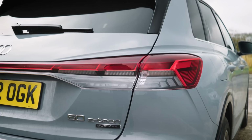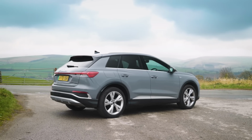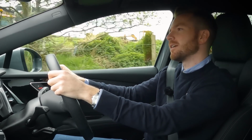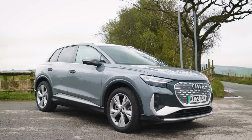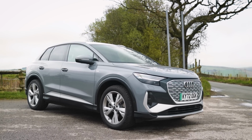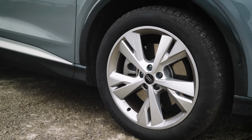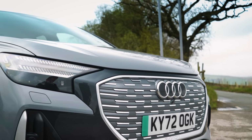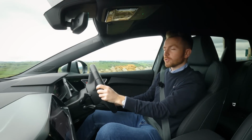This model's the all-wheel drive Quattro 50, which produces 300 horsepower. The Q4 range starts with the 35, the 40, then the 45, and then the range topping 50. The 35 and 40 models have a smaller battery pack, meaning less range. They also only have one electric motor powering the wheels, making them two-wheel drive. But the 45 and 50 models have an electric motor on each axle, making them four-wheel drive. They also have a larger battery pack, giving them a better range. Audi say the 45 and 50 will do around 320 miles.